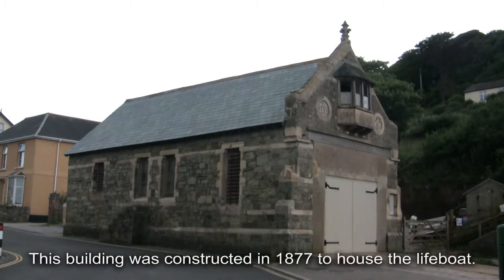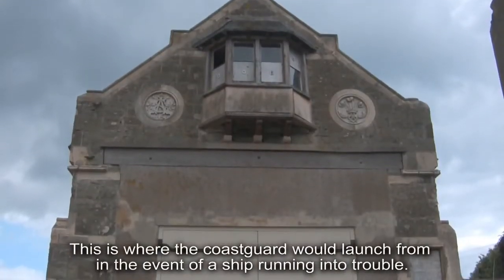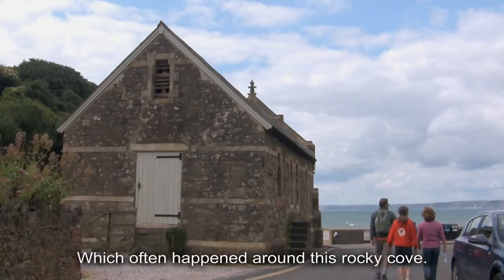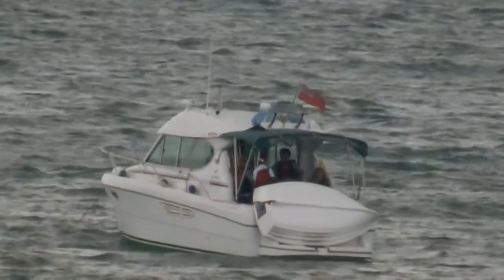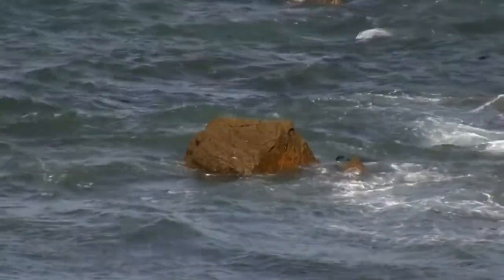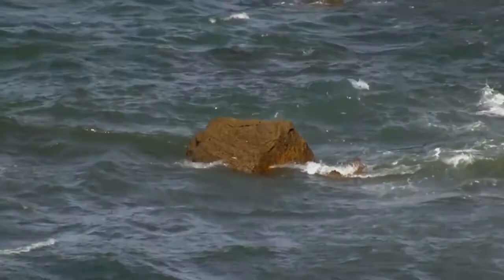This building was constructed in 1877 to house the lifeboat. This is where the Coast Guard would launch from in the event of a ship running into trouble, which often happened around this rocky cove. Many shipwrecks lie hidden beneath the waves here.